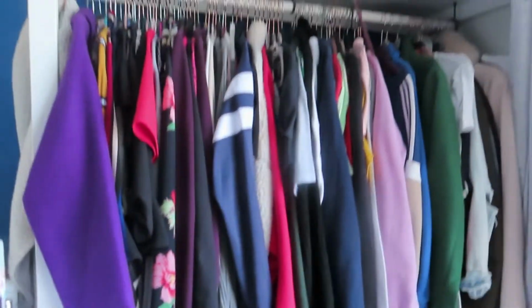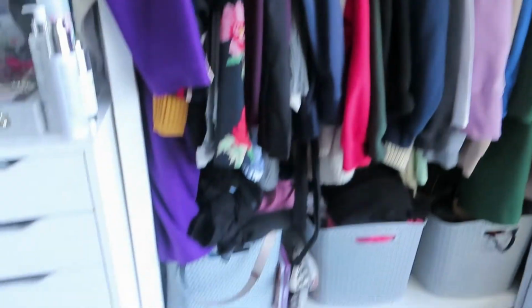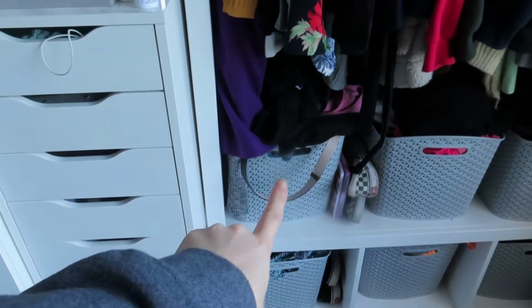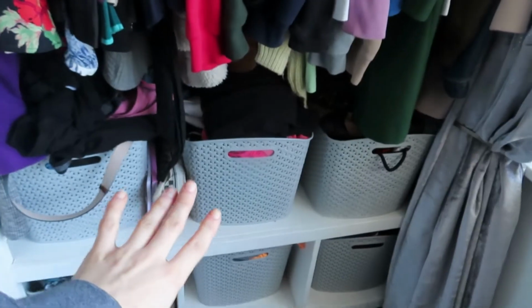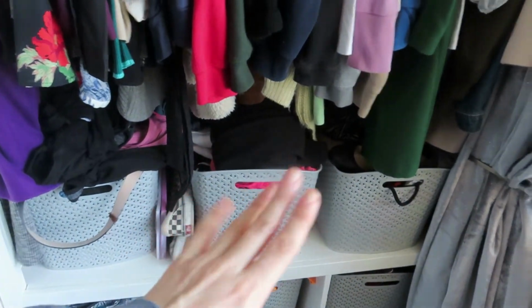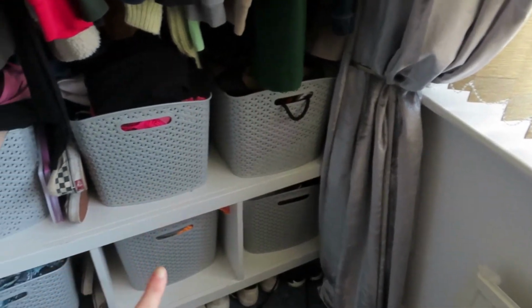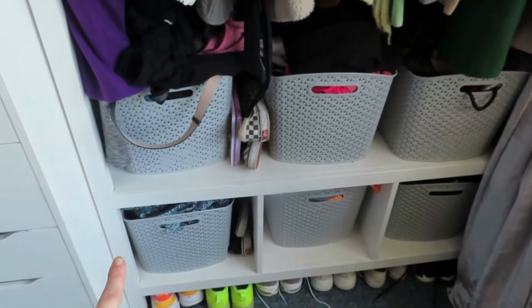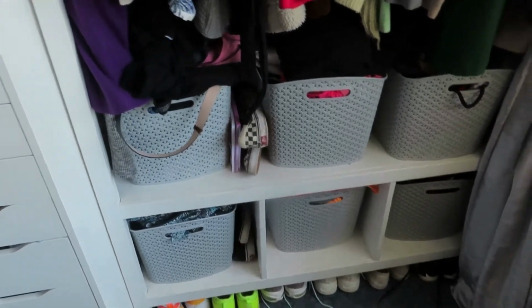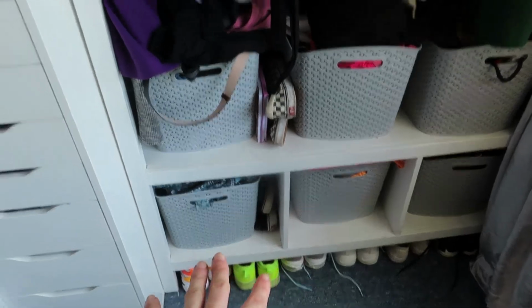So this is what the wardrobe is looking like. So this is all my normal day clothes. Then in here, it's meant to be my jeans. And I think here is all my work skirts. Don't hold me to that. That's all my work shoes. This down here is all my track suits, my gym stuff, and I think all my work trousers. And obviously all my trainers are down here, but they don't all fit, so some are downstairs.